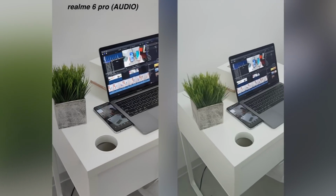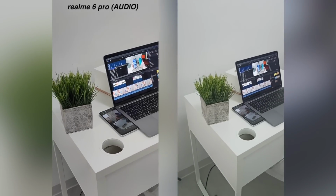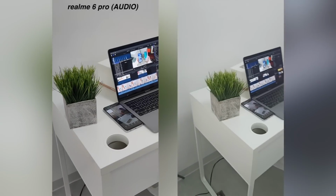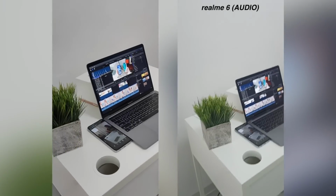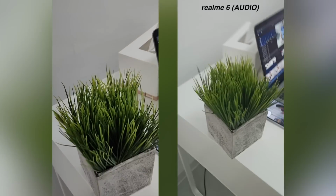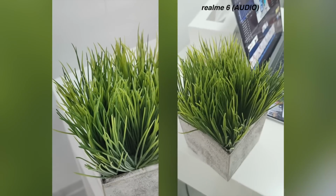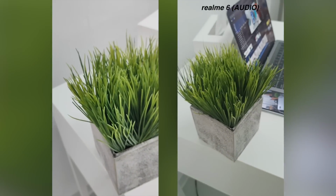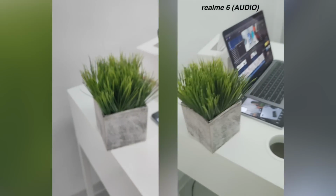Hey guys, so here is the sample video again of the Realme 6 and the 6 Pro using the rear camera, and this is a 1080p at 30fps. And let me just quickly tell you kung gaano ka-stabilized yung Realme 6 Pro compared to the Realme 6 again because it has the EIS. So, let's see muna the quality. They both are quick to focus. Pero again, mas cropped and mas maliit yung field of view natin with the Realme 6 Pro.